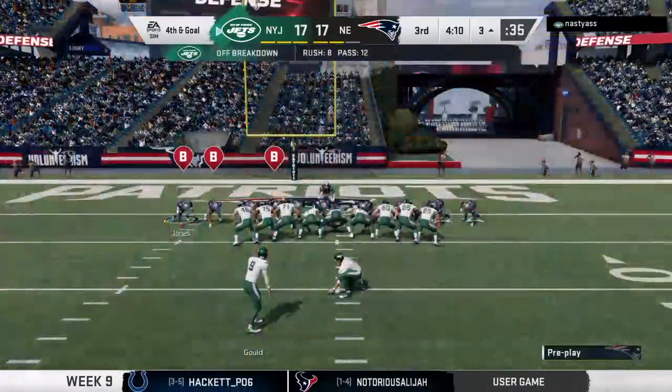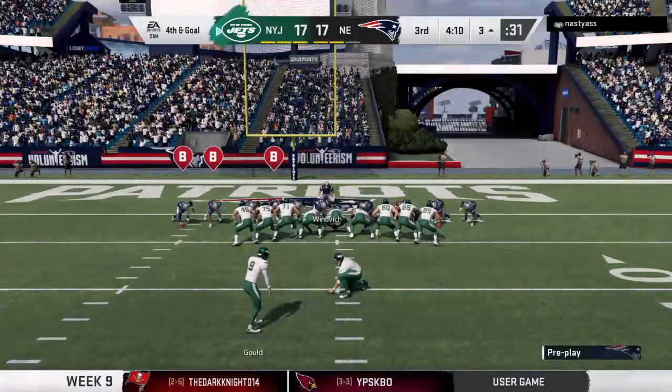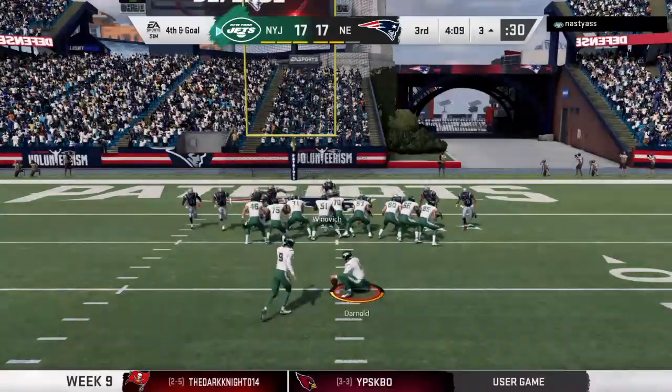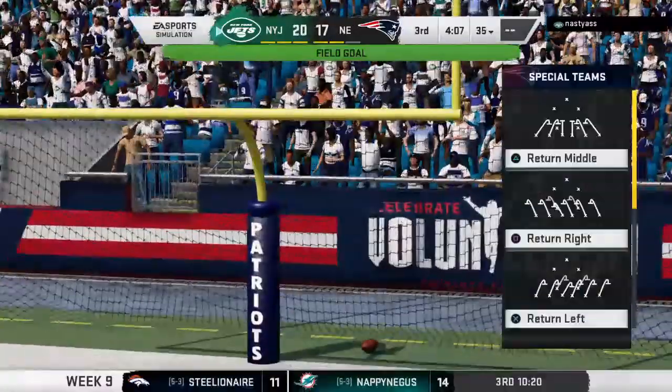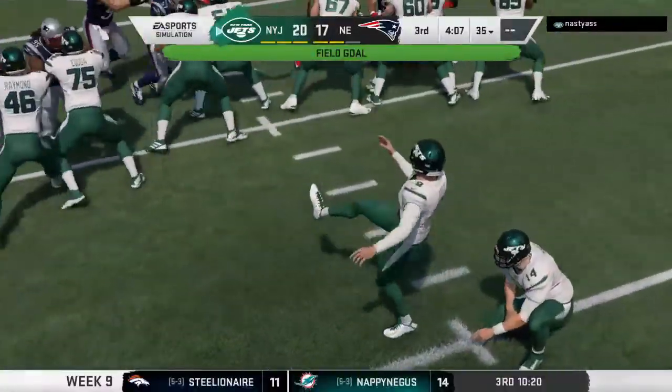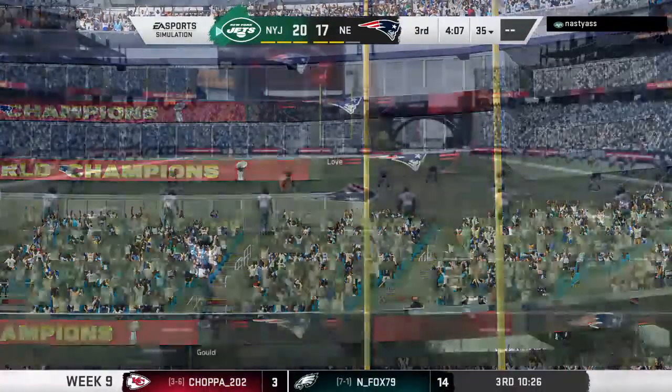Well, I think they threw it with the idea that if they didn't get it, they would go for it on 4th and goal. So they've got another play in their pocket. They're going to have to call it right now. No, field goal here. And the 38-year-old vet able to split the uprights. And with that, they take the lead here 20-17.